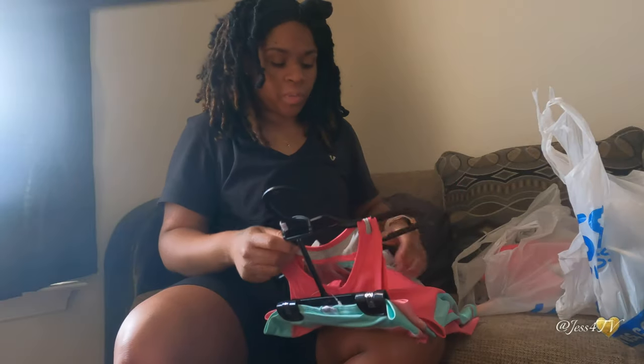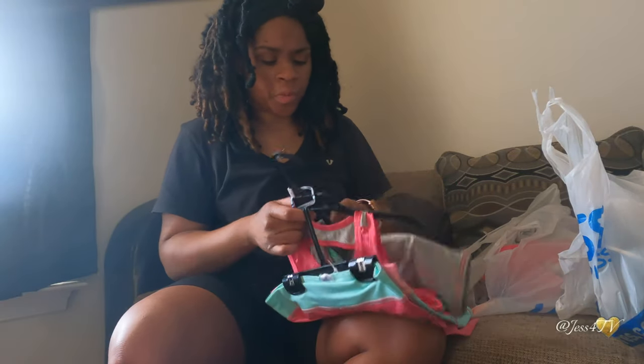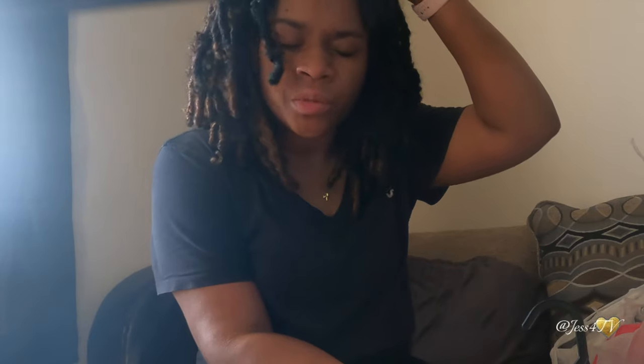And all of this stuff is just for right now, because probably up until like mid-November, I'm sure she'll be wearing shorts or shirts and little leggings. So I got this little body glove set.